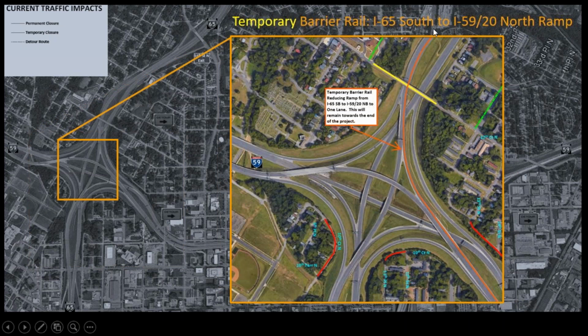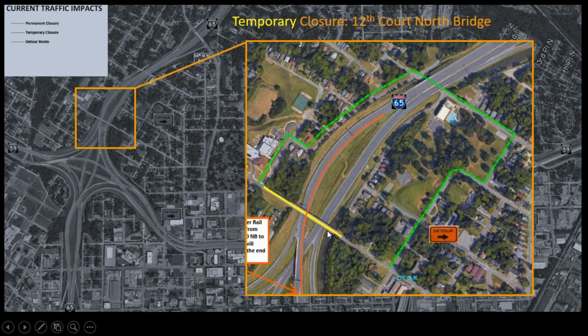This is a closure on 65 southbound. If you're going to exit and go 59 northbound, one of those lanes is closed. We hope to get that back open in the future, but currently it's closed. I know that's causing some grief for the traveling public, but hopefully we can get that open back up soon in the near future.